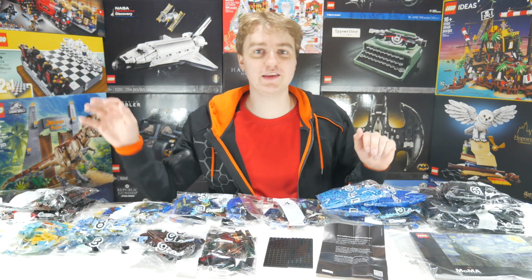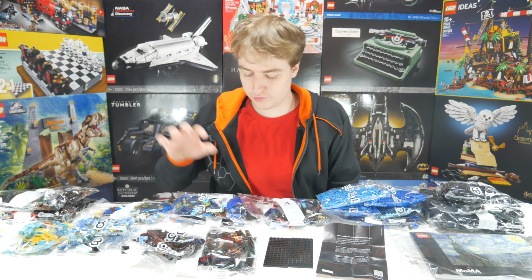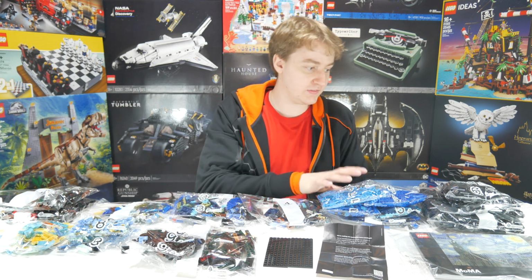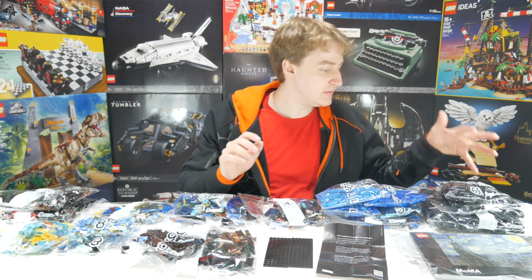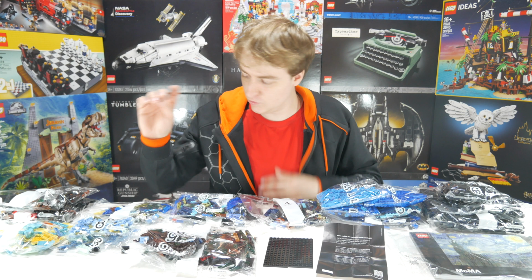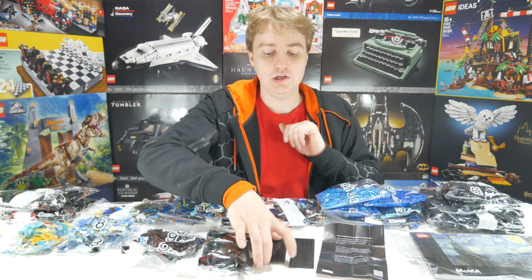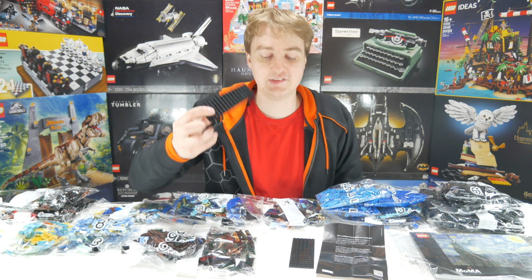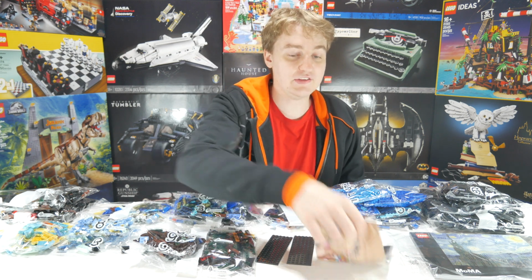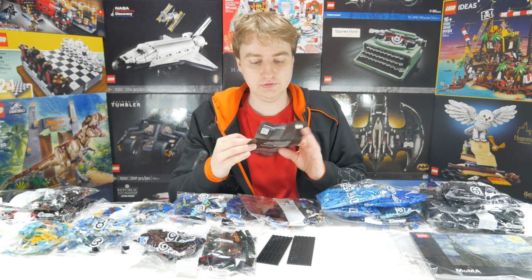You have 20 bags labeled 1 to 9, with bag 1 having 2, 3 having 2, 5 having 5, 6 having 4, 7 having 8, and 9 having 2, with 4, 2, and 7 having a single bag each. You have 2 6x16 black plates. Something I've never seen before, which is very interesting, is a little fold-out thing here.